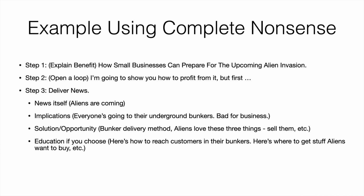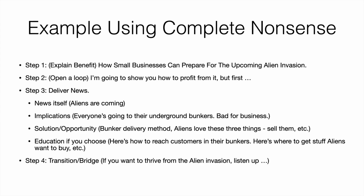All right? Or, conversely, okay, so we know that aliens love asbestos, nicotine, and what else was it? I forgot what the other thing was. Gluten. Right? So here's where to get the wholesale stuff, etc. Okay? And then step number 4 is normal. Hey, if you want to thrive from the alien invasion, listen up. That's our little transition there. And then, boom, we begin the direct pitch. Here's what I got. The alien survival system, .biz. Okay? Here's what it'll do for you, etc.